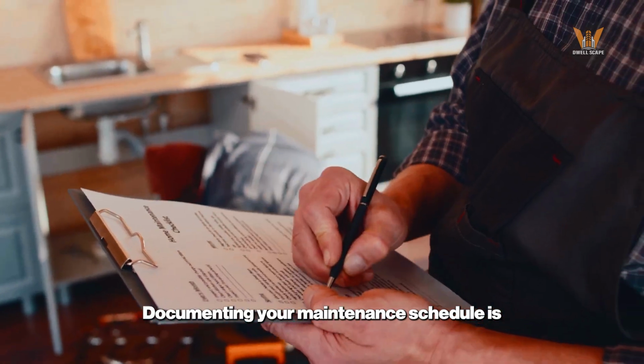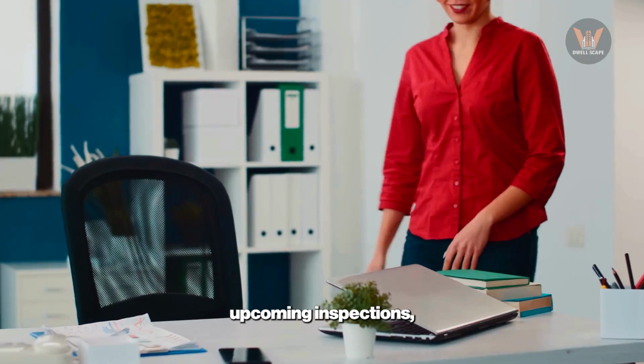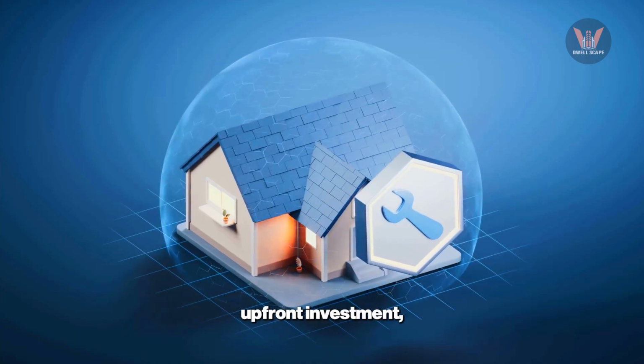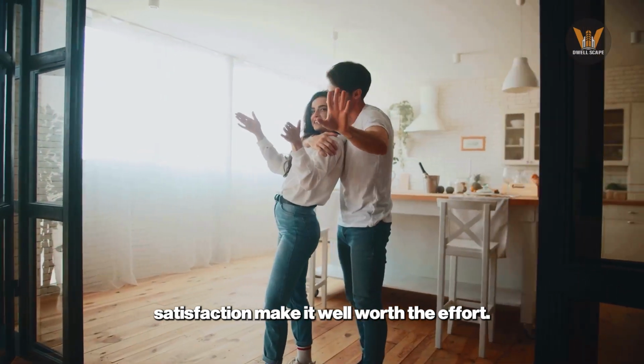Documenting your maintenance schedule is equally important. Use software to track completed tasks and upcoming inspections, creating a reliable record for future reference. Preventive maintenance may require an upfront investment, but the long-term savings and tenant satisfaction make it well worth the effort.